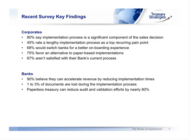Now, the banks have been listening. 90% recognize that they can accelerate revenue by making implementation faster. And moreover, it's not just accelerating revenue, but we all know what happens with a lengthy implementation. Every day that goes on, it becomes less likely that your client's going to give you the full wallet that they promised. So what you end up is not only delayed revenues, but you don't even get the wallet that you want in the first place because the client just gets fatigued and they just leave their business in place.